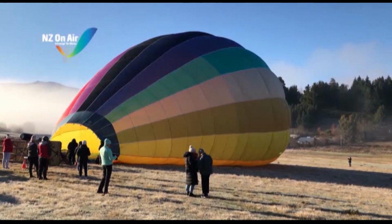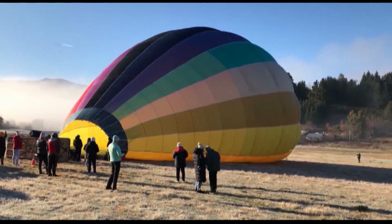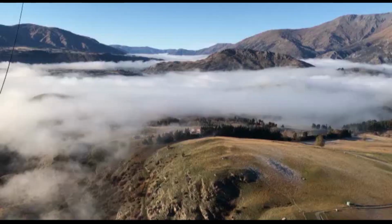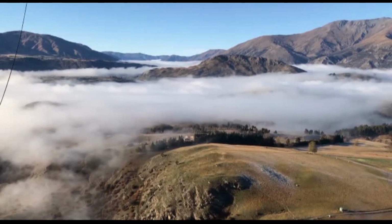Balloonists took to the skies as part of a busy weekend for tourism in the south. Operators and hospitality business owners are hoping the tourism buzz from Queen's Birthday weekend will lead to a sustained shift in fortunes after the COVID-19 lockdown. Sunrise Balloons lived up to its name on Sunday morning, launching its first flight since the lockdown into the clear skies of the Wakatipu Basin.